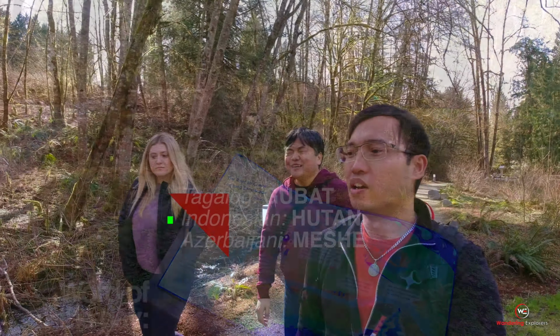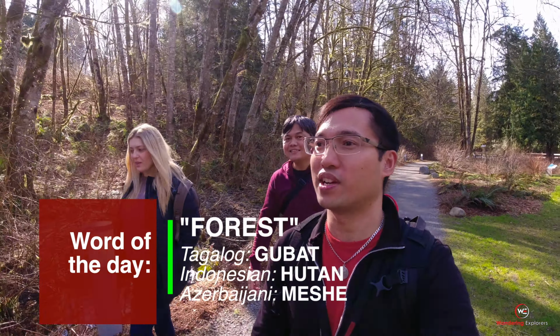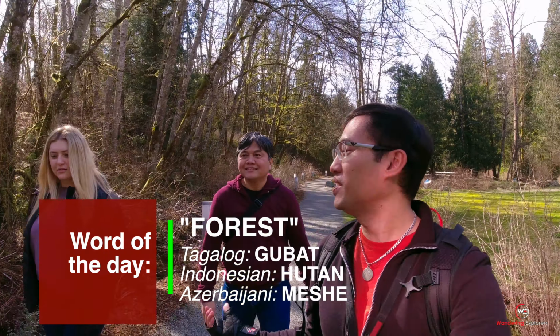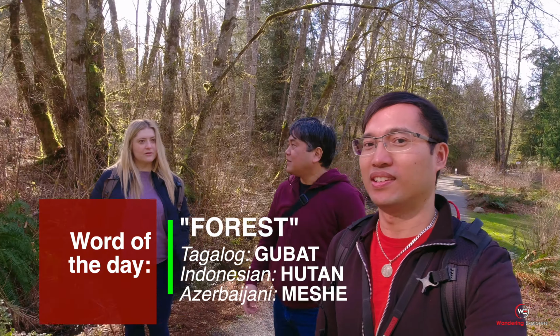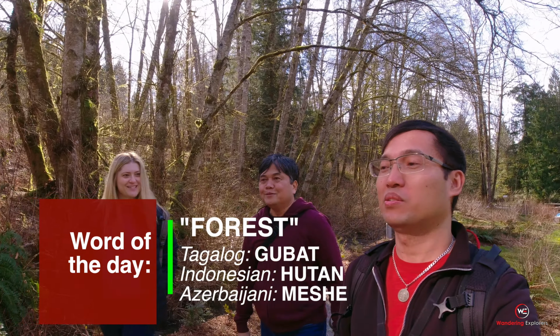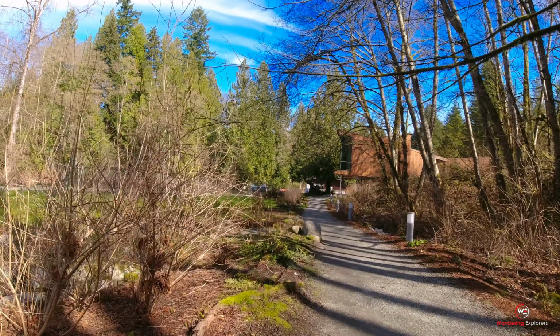That's right. Word of the day is forest. In Tagalog, we call it gubat. How about in Indonesian? Forest, hutan. Hutan. Yeah, what about you, Roya? What is forest? Mesha. Oh, Mesha. Nice, sounds like Meja. Meja is a table in Spanish. Oh, us it is Mesa.